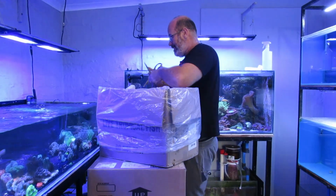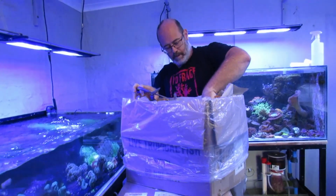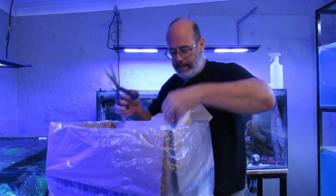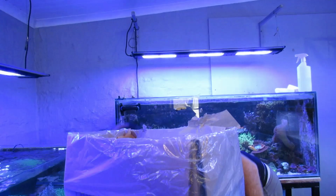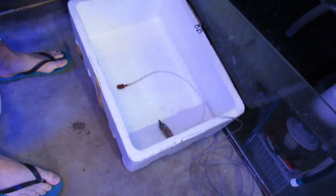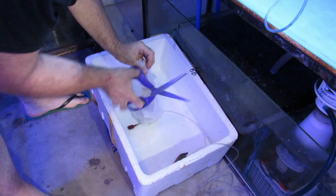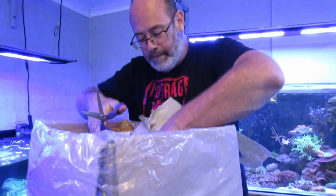Yeah. I really feel these boxes properly, eh? Cleaner shrimp. Cleaner shrimp. Box face. Huh? Another fox face. Yep. So far so good, but it's only the first two fish.